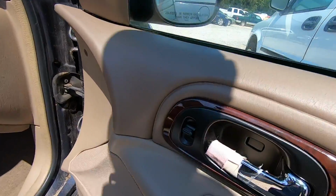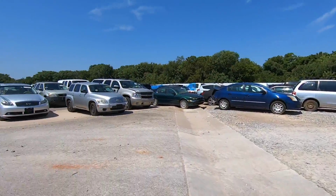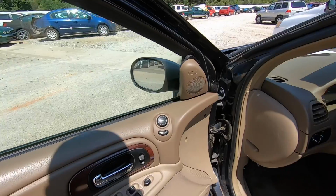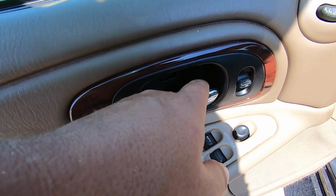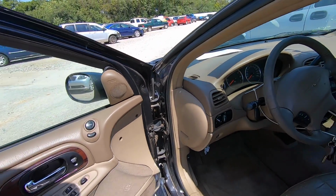There's Band-Aids taped up on the door handle. Okay, well, that's interesting. Band-Aids. I think that's the first time I've ever seen that. What happens is the chrome peels off of these door handles here, and it's peeling on this one too. When it does, it'll slice your fingers open. So I completely understand why they did that.